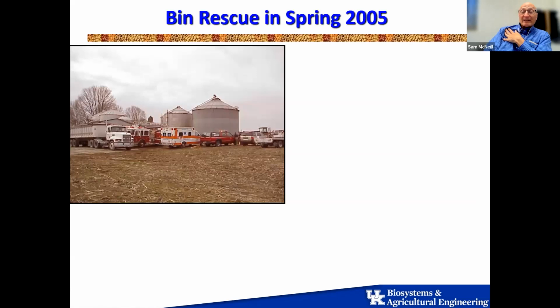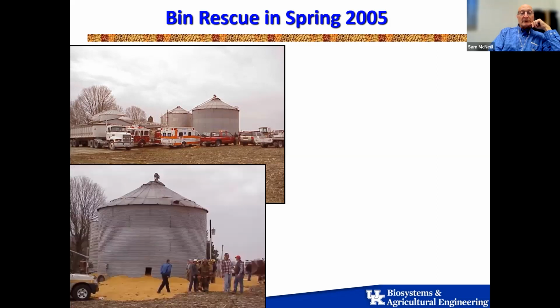So this is an incident near Princeton, in my office's area, some years ago, where a fellow was in the bin by himself. He went out to load a truck one morning and didn't come back to breakfast right away. So they got a little concerned and went to check on him, and he had gotten trapped up to, I believe, about his chest. He was not submerged, so this is a rescue and extraction.